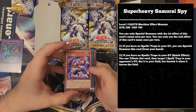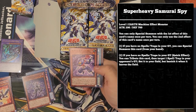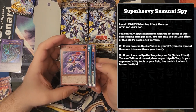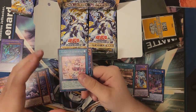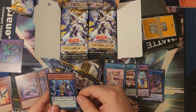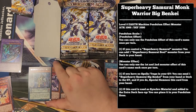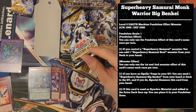And here we have our first of the new Super Heavy Samurai cards that are coming out in this set. Unironically, after this, there's a good chance Super Heavy Samurai are going to be meta. Maybe not full meta like Kashtira, but definitely really good. A new Soulful Core Legacy support. And for a rare, Super Heavy Samurai. I believe this is the one that fetches another Pendulum Scale. It makes the deck go 1 for 4 million.